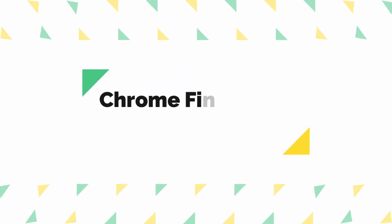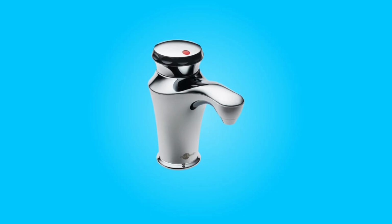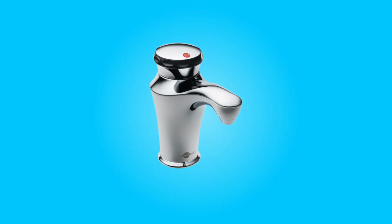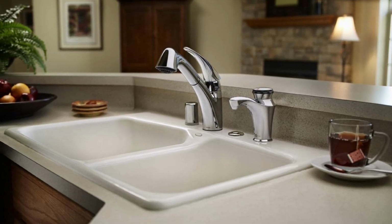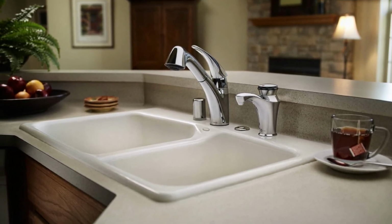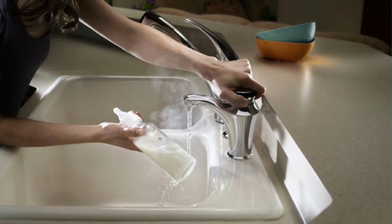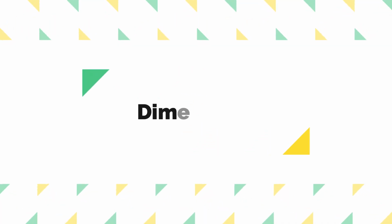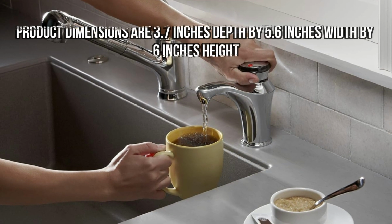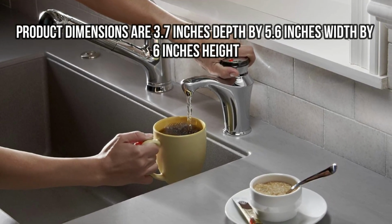Number 5. Chrome finish and stainless steel tank. The dispenser's chrome finish adds a touch of elegance to your kitchen, and the 2/3 gallon stainless steel tank ensures durability and longevity. The included components, coupled with the sleek design, make it a stylish yet functional addition to your kitchen space. Dimensions. Product dimensions are 3.7 inches depth by 5.6 inches width by 6 inches height.